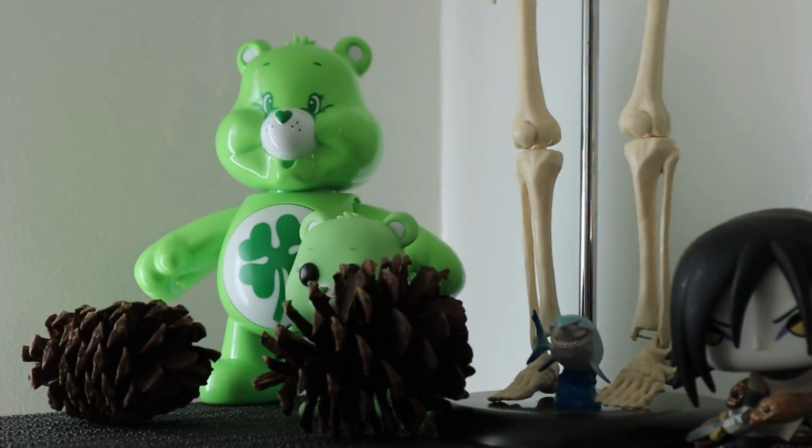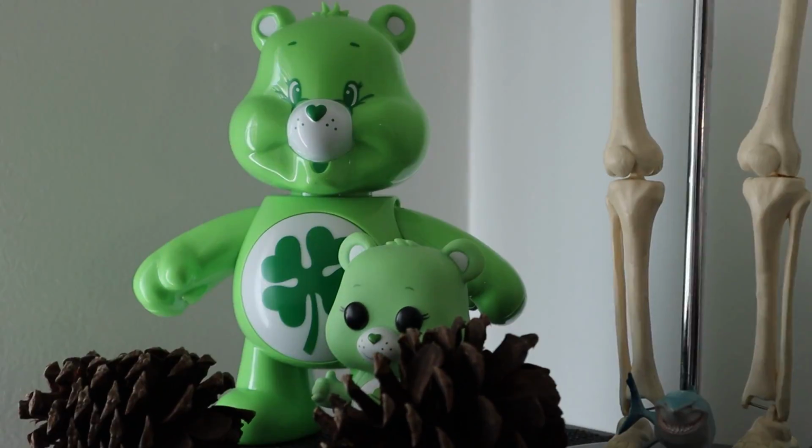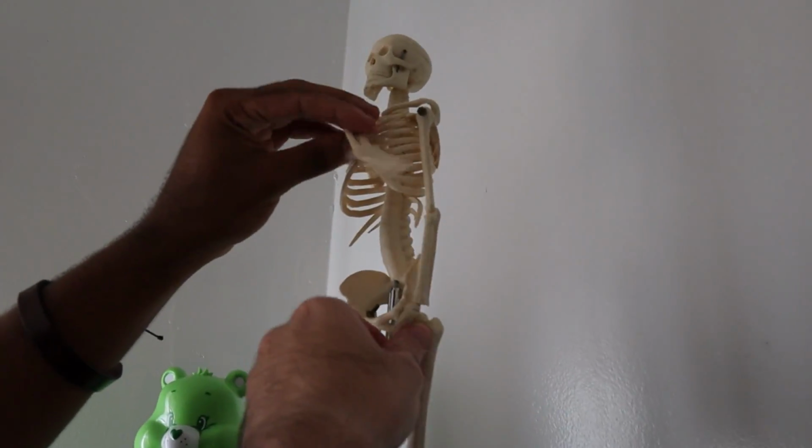Alright, he's going in the bathroom with the other good luck bear here to wish you good luck on your intestinal passages. And next to Skinny Bone Jones. You haven't seen him in a while. Give him a wave, Skinny Bone Jones. How you doing? How you doing?